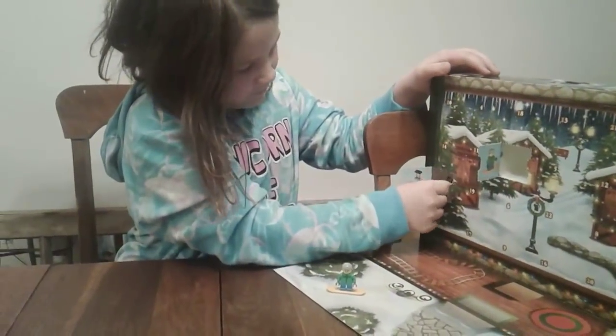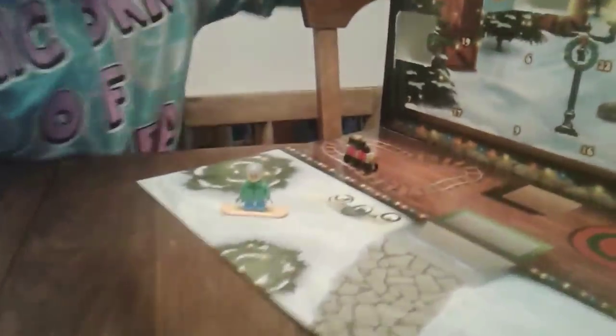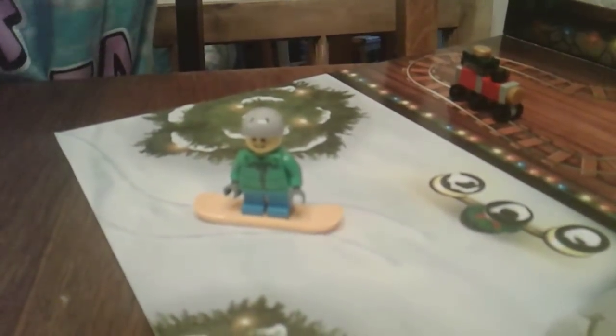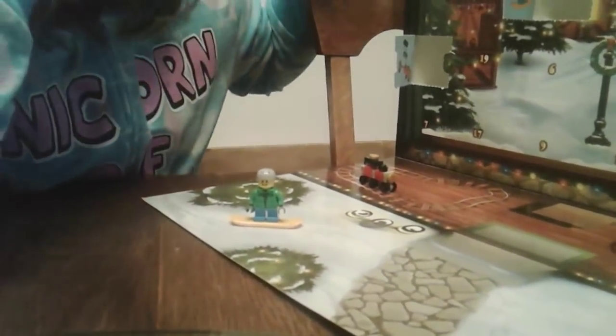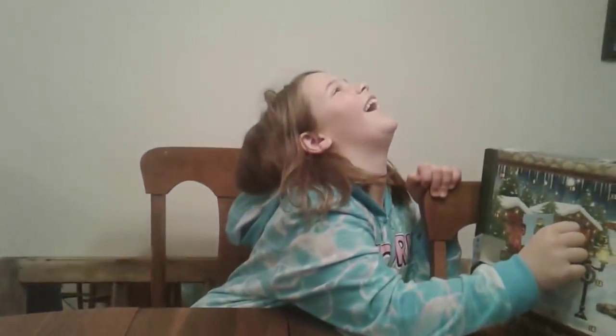All right, let's take out the train with what we got in the first day. I just put them in the boxes. And so far, the first two days, we've got a train and a snowboarding kid. And next I'm going to get another kid. Well, we think maybe the girl will be next. Maybe I can peek. No, you cannot peek. That's for tomorrow.